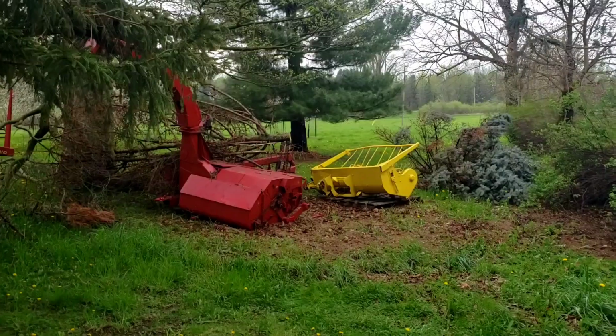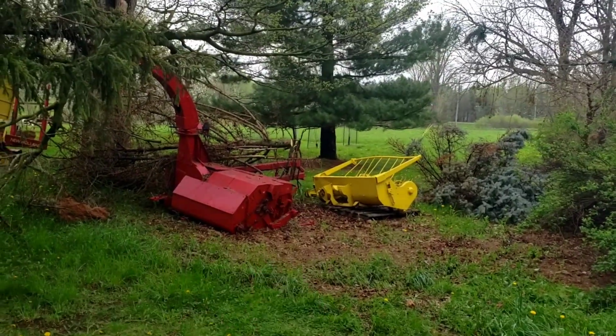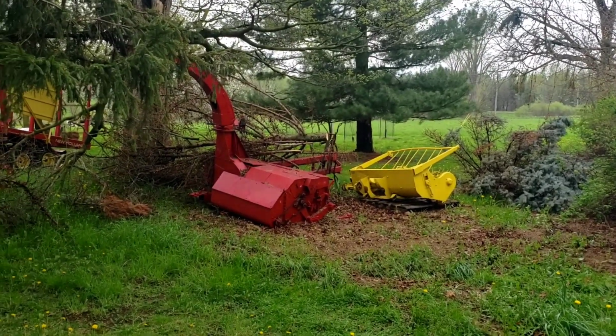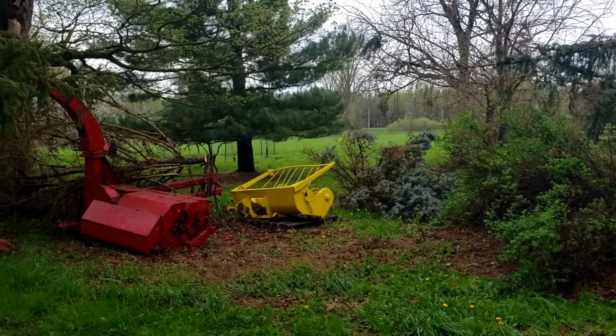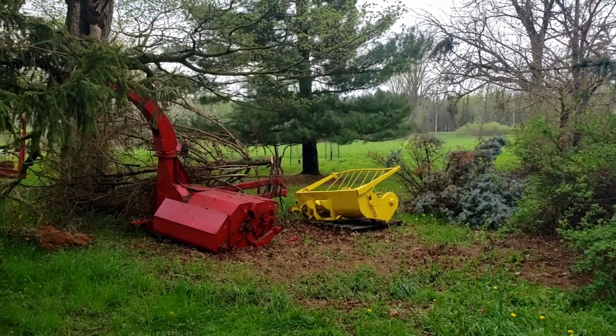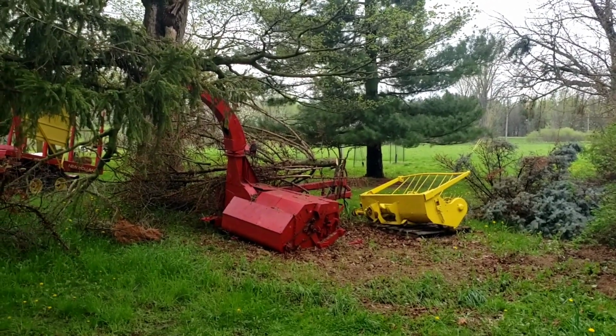Well, our front garden area is coming along. You can see the corn chopper has been revealed. The whole middle part of the tree has been hauled away. The second tree top still needs to go, but we didn't have a reason to run the backhoe yesterday.